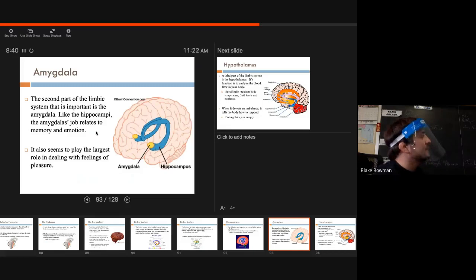It also relates to memory and emotion, but mostly aggression. Not violence, I guess you could say, but our aggressive nature. Fear as well. A lot of these emotions are focused here in the amygdala, with aggression and with fear. And that's interesting, those cat experiments.